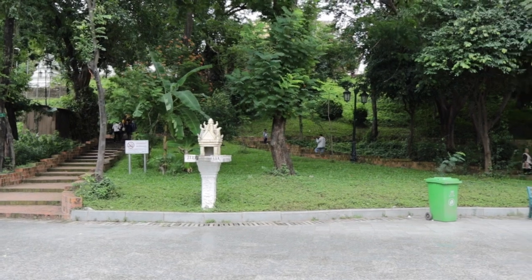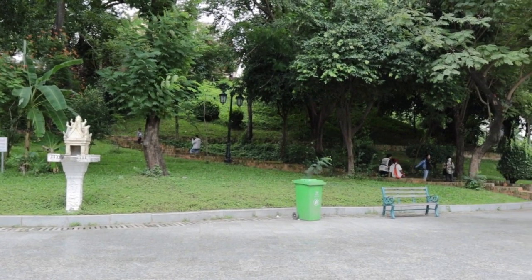It's time for us to jump into a tuk-tuk and make our way over to the central market, where we're gonna go and buy ourselves a souvenir because we are on one of our last days here in Cambodia, and a souvenir is something you must do. Oh man, the rain has come. All right, let's jump in the tuk-tuk because it's about to start pouring.